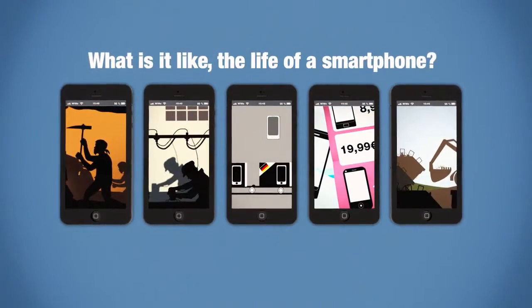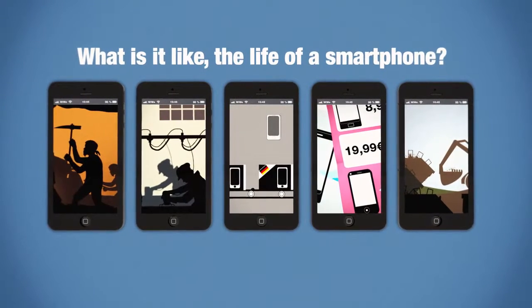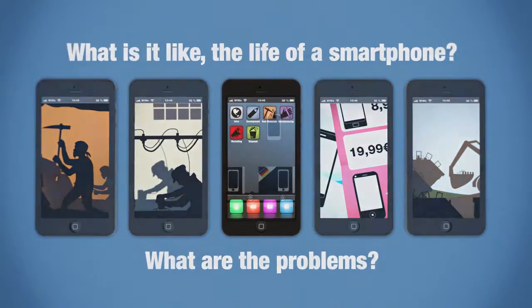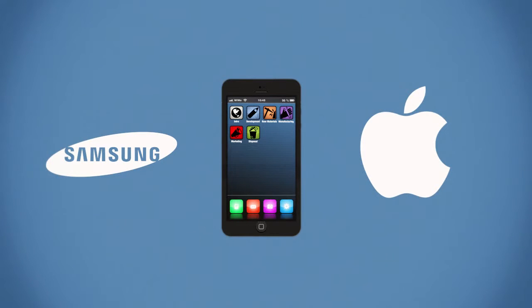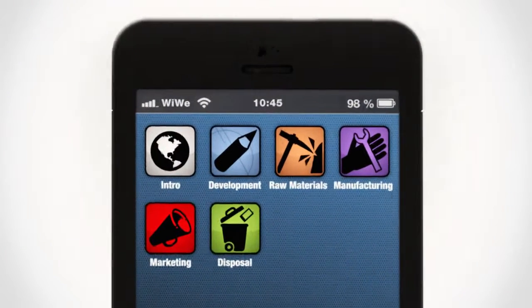So what's it like, the life of a smartphone? From the extraction of raw materials through to processing, distribution, usage, and disposal. And what are the problems in each phase? Let's take a smartphone, say from Apple or Samsung, as an example, and look at this chain.